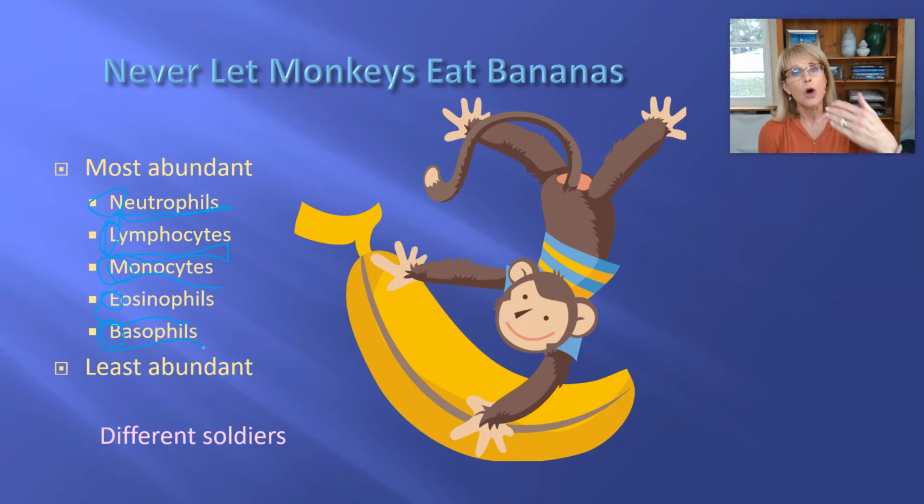So if I ask you, what is the second most abundant of the white blood cells? And by abundant, I mean, if we just count all of your white blood cells, we've got the most of neutrophils, the next most of lymphocytes. The answer would be lymphocytes. And these are all of our different soldiers.